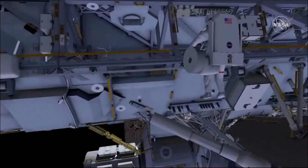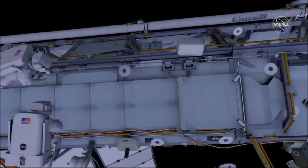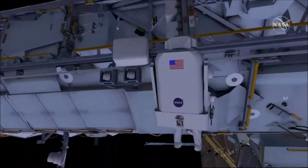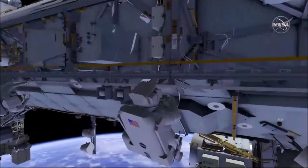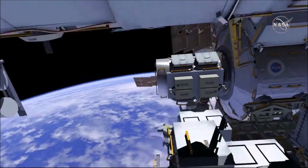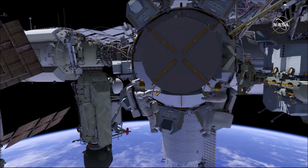EV1 picks up the remaining tool bags and, depending on timing, returns to the crew lock or assists EV2 in routing the cable, Zenith, to the pump module. This completes the planned tasks for the radiator beam valve module jumper install EVA. Crew return to the crew lock and ingress.